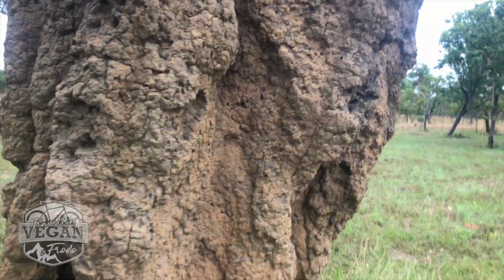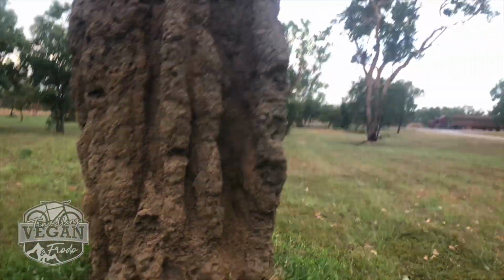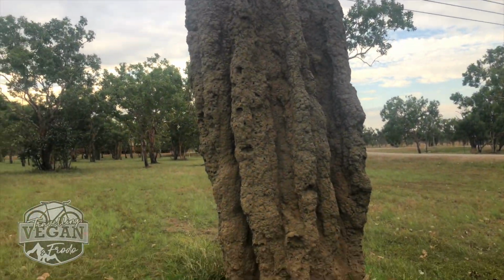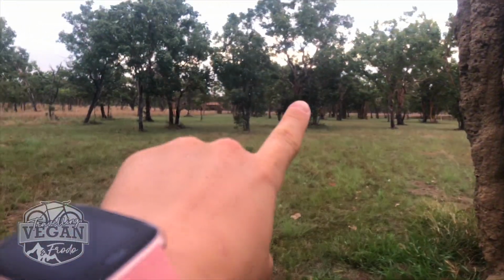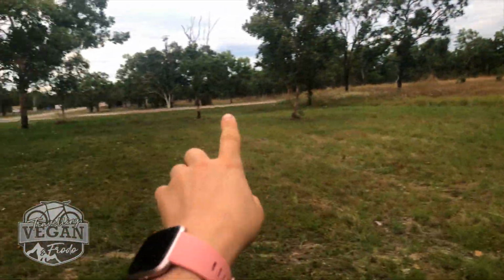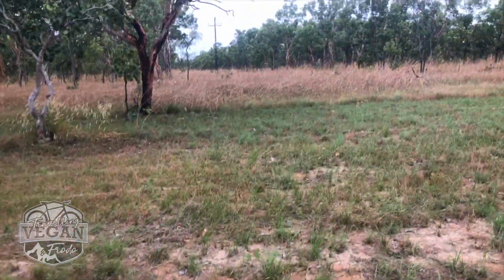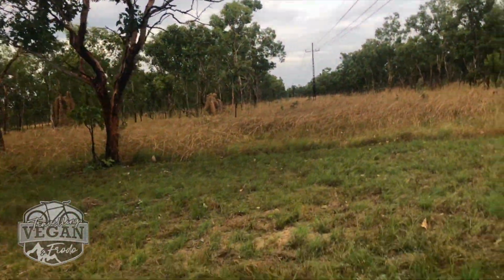So these things are everywhere here, especially if you're driving, but even just close to township here. There's a whole bunch over there, back that way. There's one there. There's one there. There's just heaps and heaps and heaps of them. And most of them are like this dark brownish color.